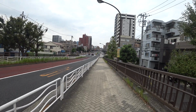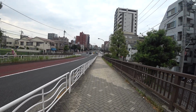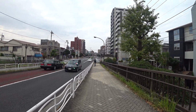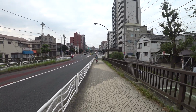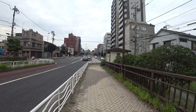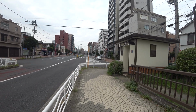Again, it always amazes me how built up Tokyo is, even just in these random suburbs. I'm sure if I said the name of the suburb I'm in right now to all people in Tokyo, never heard of it. Yet it's as developed as some city centers and major places around the world. Well, if this is the city center of your city, it's probably not a major place, but it definitely doesn't feel like it's out in the middle of nowhere.